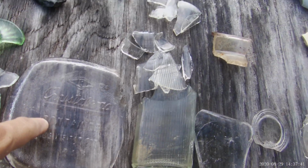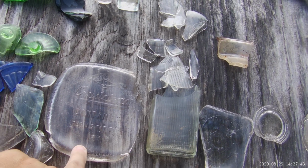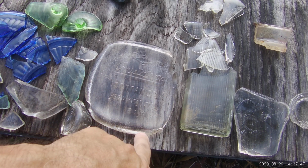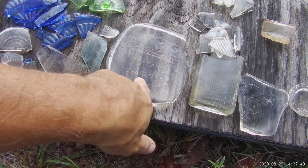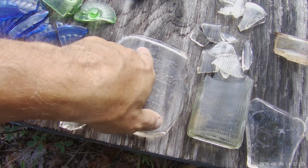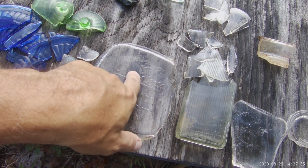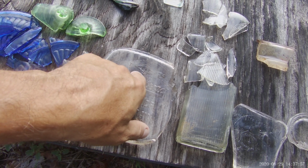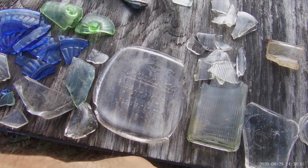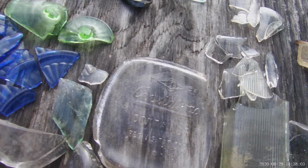This is the bottom of a bottle. It's the largest bottom I've ever found. It says Crystal Vac container, Registered U.S. Patent Office, and it has a number 2 at the bottom. There's a 4 up here and a 7 over there. And this is Illinois something, I can't remember the bottling company that made that. But that's by far the largest I've ever found.